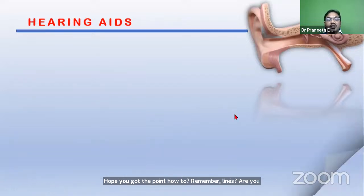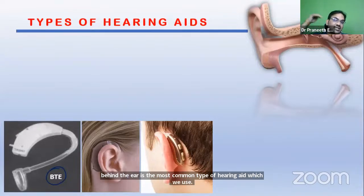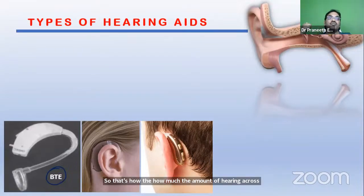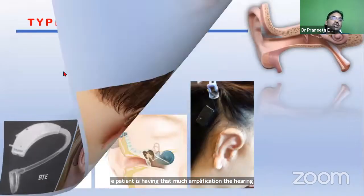So coming to hearing aids. There are various types of hearing aids, of which behind the ear is the most common type we use. So what will a hearing aid do? It will receive the sounds, it will amplify the sounds, and it will send the amplified sounds inside, right? So whatever amount of hearing loss the patient is having, that much amplification the hearing aid will do, and it will send inside. So, okay, this is BTE, behind the ear hearing aid, most commonly used.